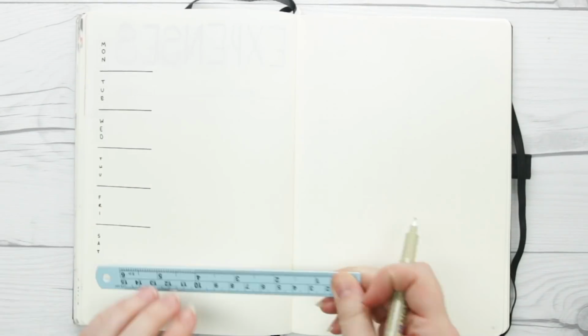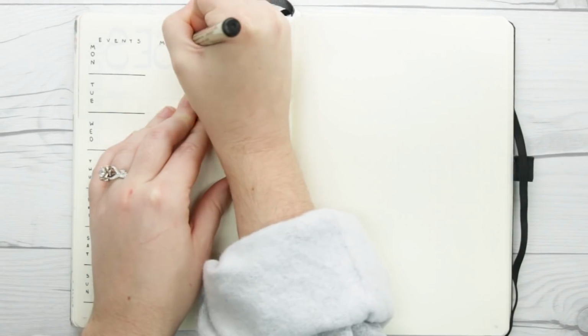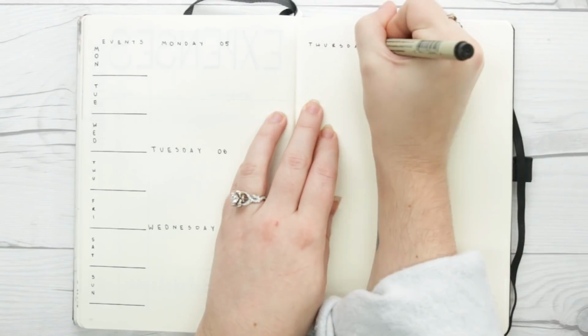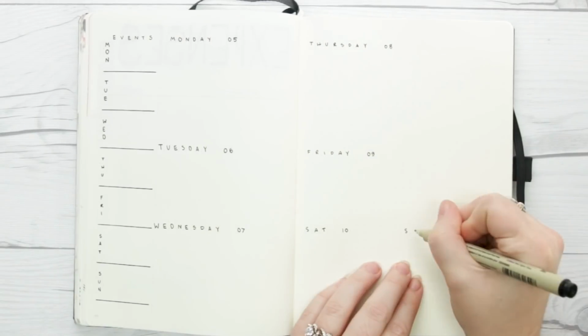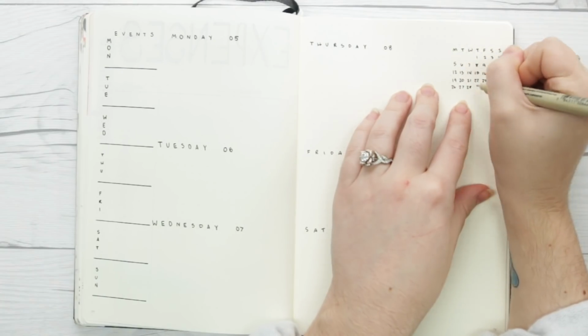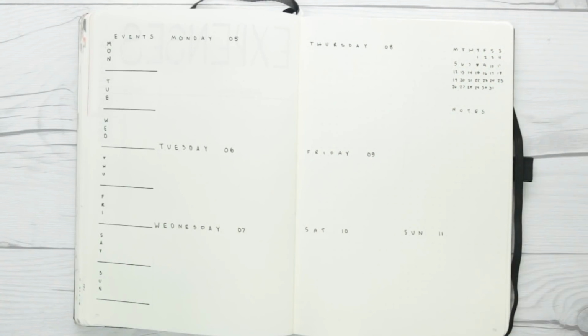So my weekly spreads are going to be super simple. I'm literally just writing every day of the week and not putting any boxes. There are no tiny little boxes that I'm constricted to. I just have days of the week. I'm putting a little tiny calendar in the top right hand corner just to reference. I'm putting a little weekly overview on the left to maybe write down events or just highlights or big important things that I need to see quickly.